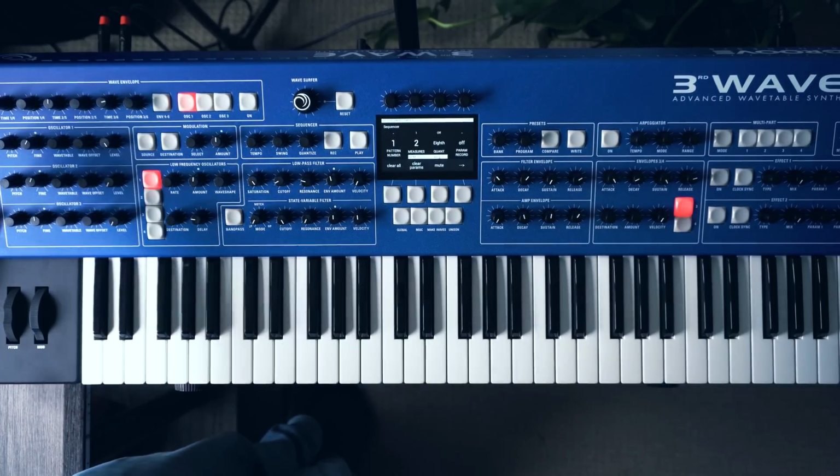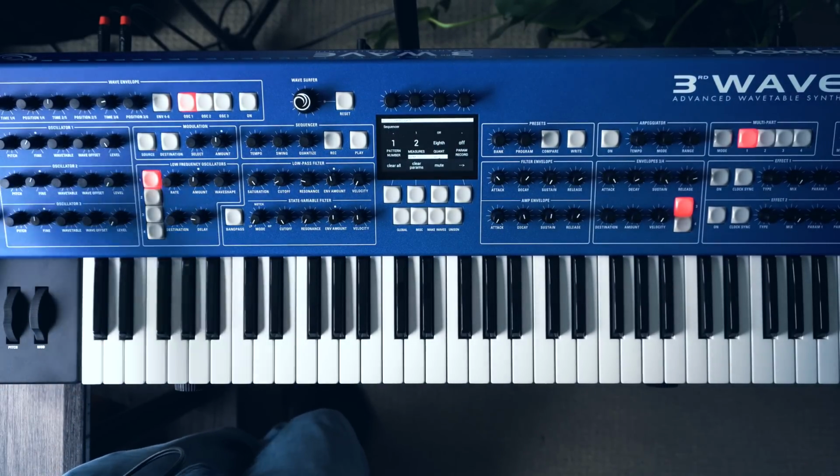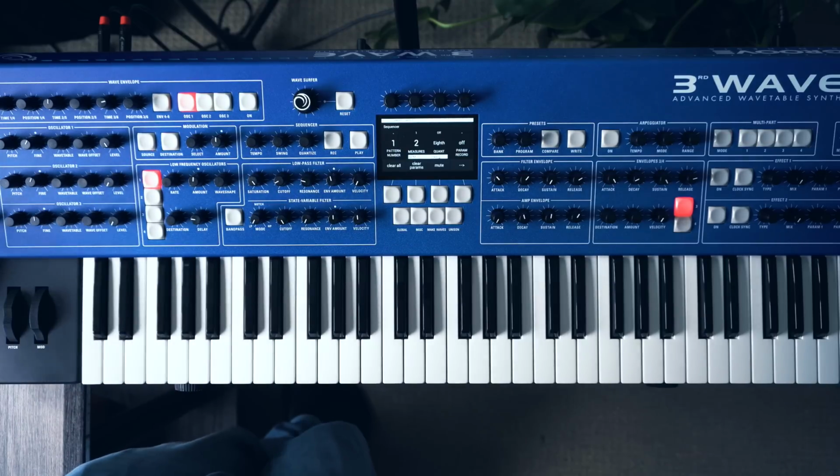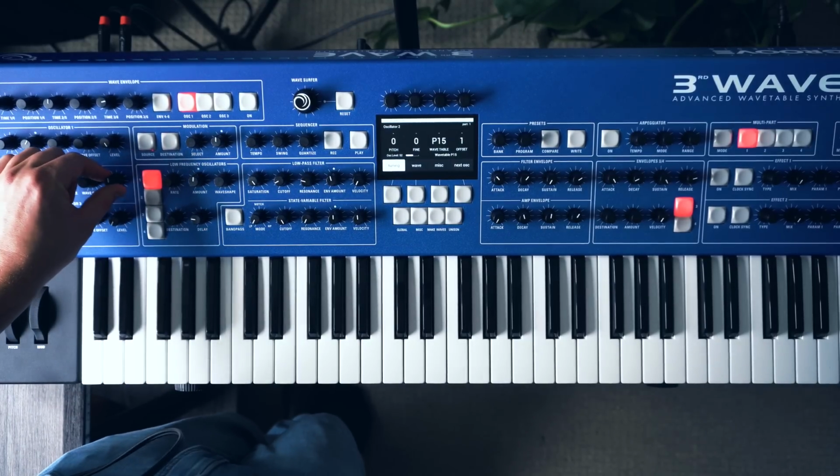Awesome. So as you can see, there's a ton of different options for your starting point for your sound. We have noise as well, all sorts of good stuff. And we're not even going to get into importing your own wavetables. But let's start off by designing something that uses a couple different oscillators.